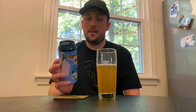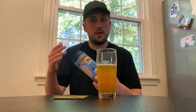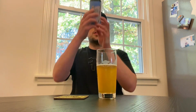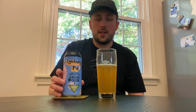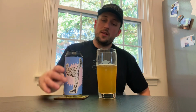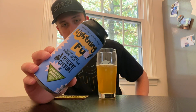6.5% West Coast IPA, hopped with Simcoe and Nectaron. So it is a collab, but this was brewed at Resident Culture in Charlotte, North Carolina. Couldn't see a canned on date, but looking at their social media, it looked like this was canned around late September, so we're looking at a month old at time of review. Love the label art, really cool.